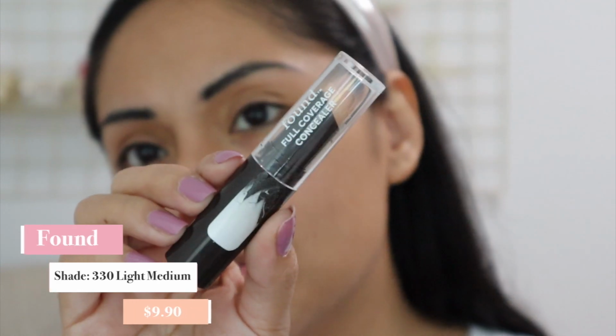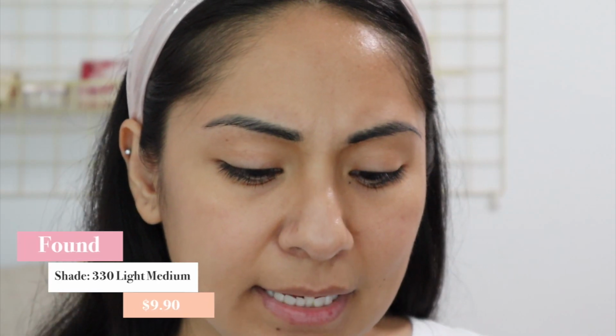The first one is the Found Full Coverage Concealer. This one is fairly new to me. I have been liking it, surprisingly, because it is in a stick form. But what I usually do is just kind of tap it with my finger and then apply it. So this is in the shade 330 Light Medium.